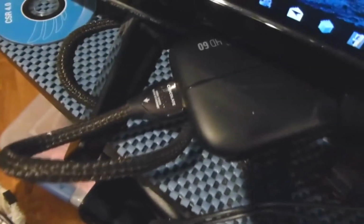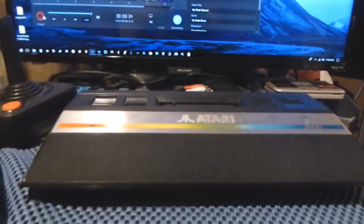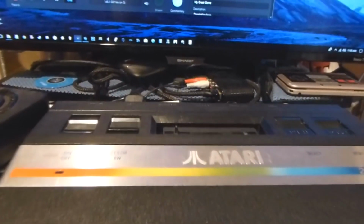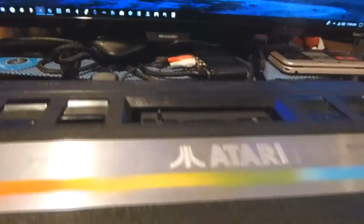It's pretty awesome. So eventually I will be making more gaming reviews. I will probably start recording them and uploading them scheduled, so that we can have some reviews maybe once a week. And this thing is pretty awesome. It works really well. I guess just for a bonus, let's look at this.